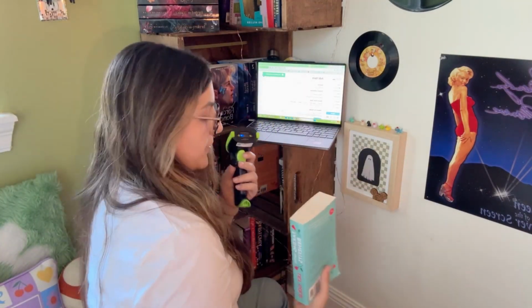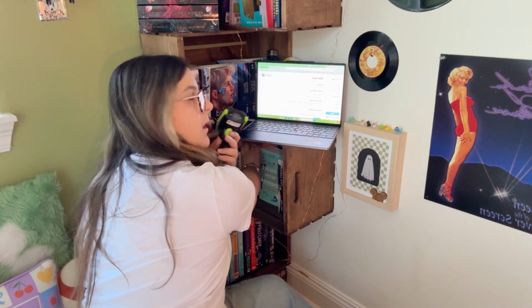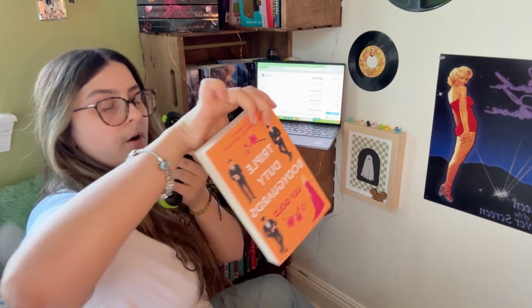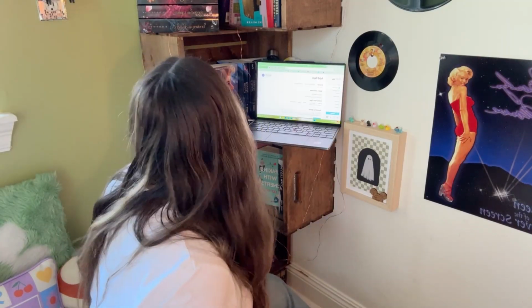Out of all the Lily Gold books, Faking with Benefits is definitely my favorite because I can relate to the main character the most out of all of the main characters in that series, and I just love her dearly. Then my second favorite is Triple Duty Bodyguards. I just thought that one was so good. It was a little bit darker, but I felt that all the characters were very real and very fleshed out, and I thought the arc was actually really, really good.